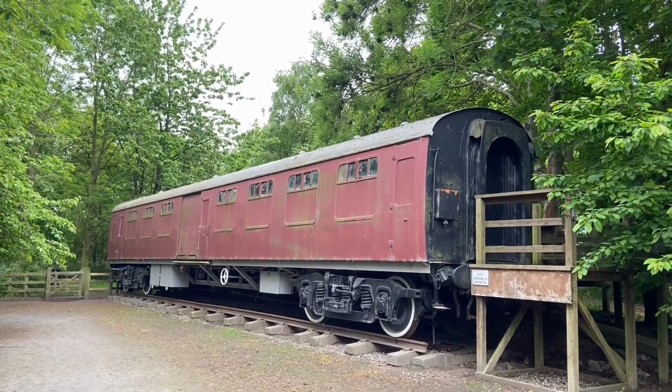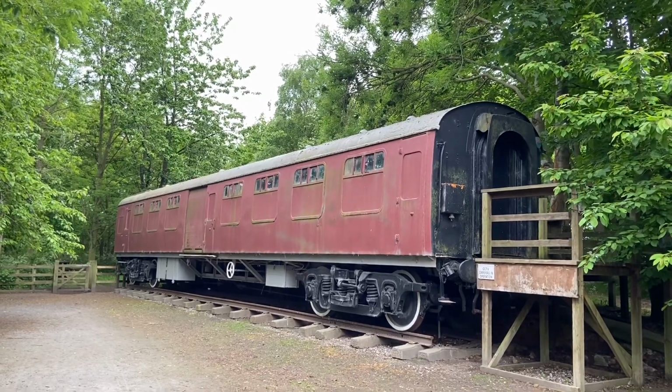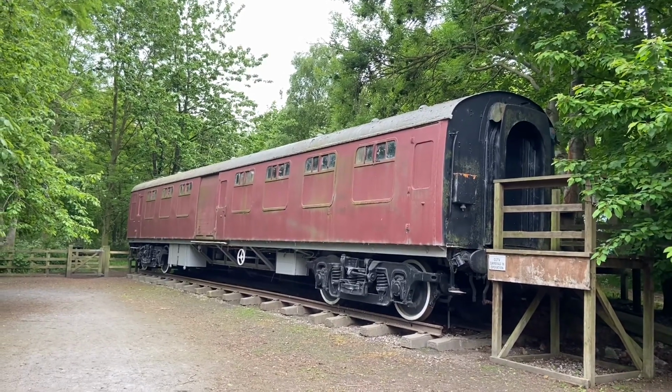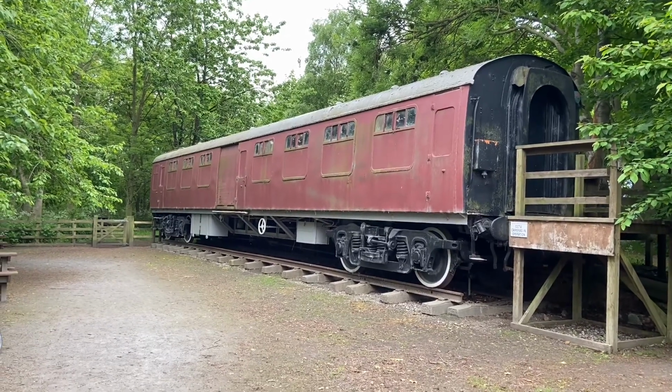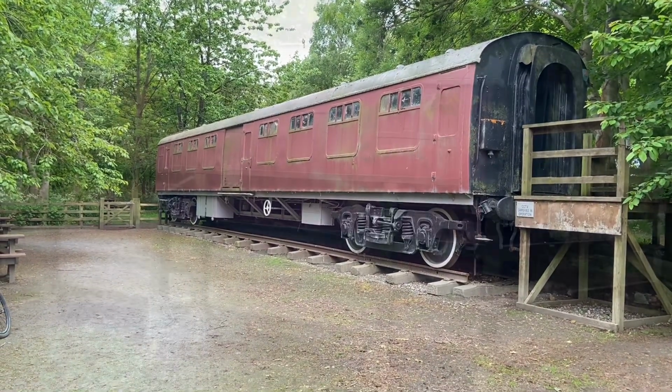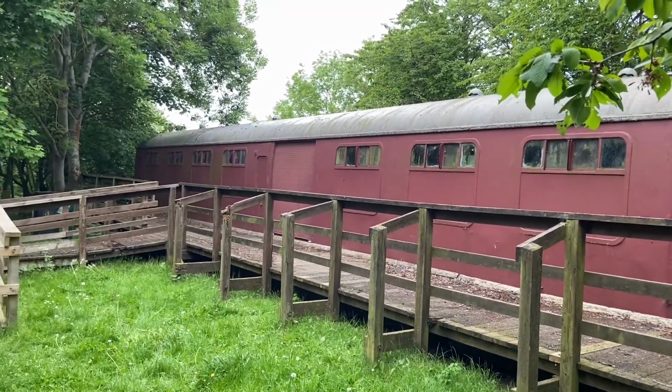I'm at Thorpe Fuel Station, and this is right outside. I think it's like a tea shop or something. It's a British Rail Mark 1 coach. These would never have run at Thorpe Fuel Station because it closed in 1931 and these were introduced in the early 1950s. As you can see, this is the other side of the Mark 1 coach.